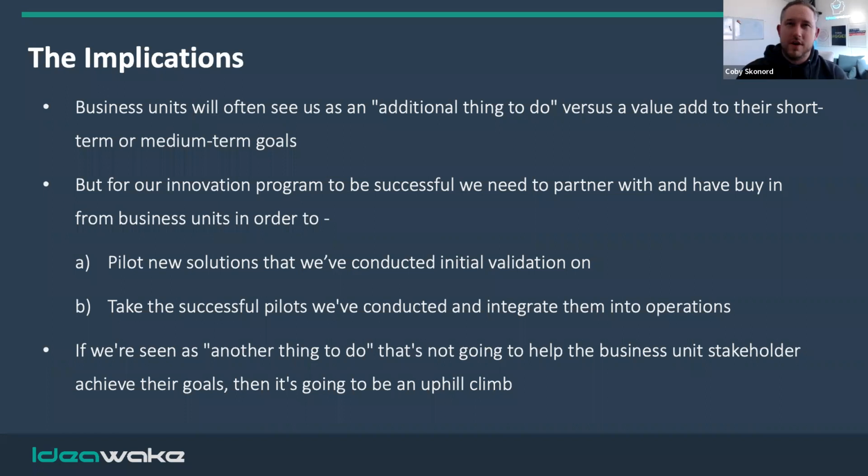So obviously for our innovation program to be successful, we need to be able to pilot new solutions that we've conducted validation on, right, with these business units. And then we also need to be able to take the successful pilots that we've conducted and integrate them into operations. Otherwise, once again, you're going to be fighting an uphill battle the entire time.